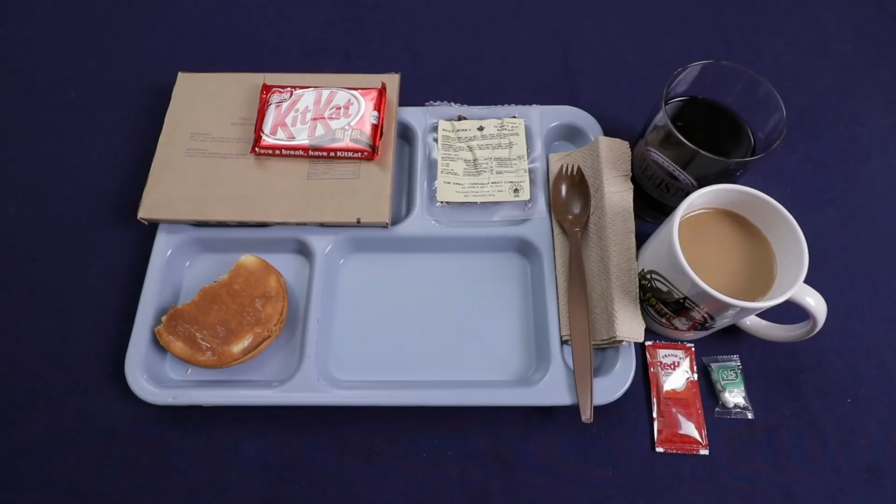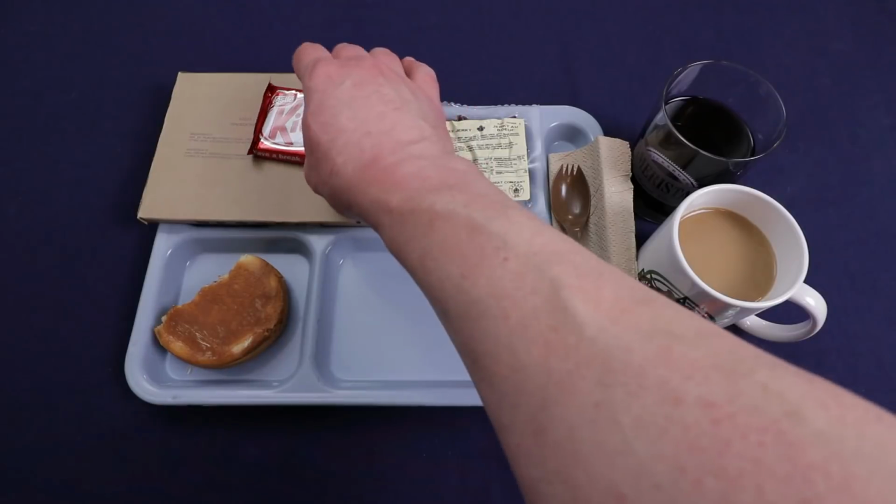Yeah, that actually tastes pretty good. It's not overly sweet. Has a nice balance of sweetness, actually. It's not very heavy on the minerals, but it tastes good. That's what counts.